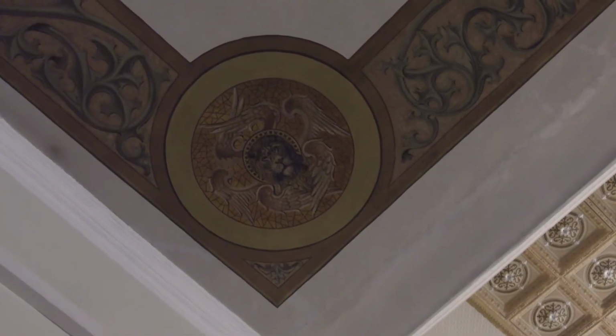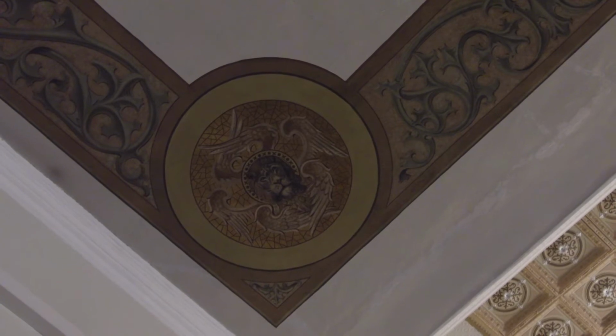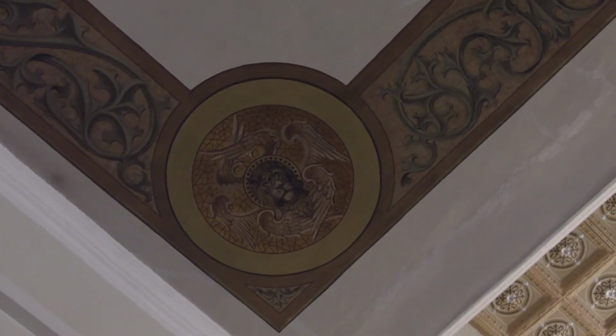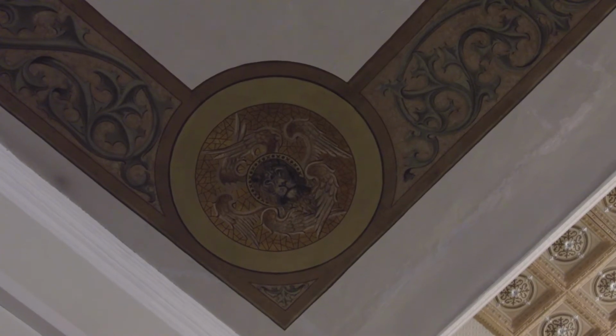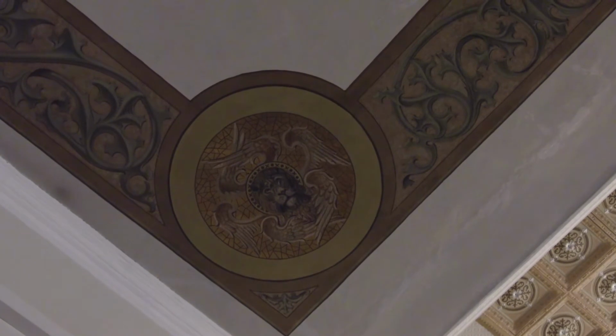In the third corner, we have a lion. Now, lion is a symbol of St. Mark. The lion is very powerful. It's a solar and masculine emblem due to its power, yellow colouring, and its mane-like sun rays around its head.